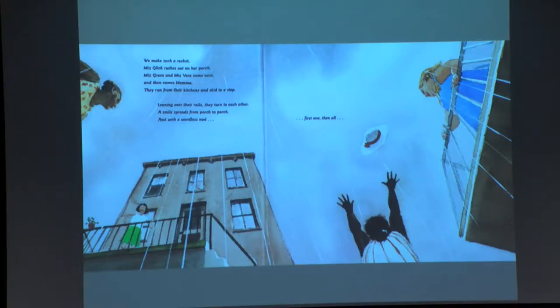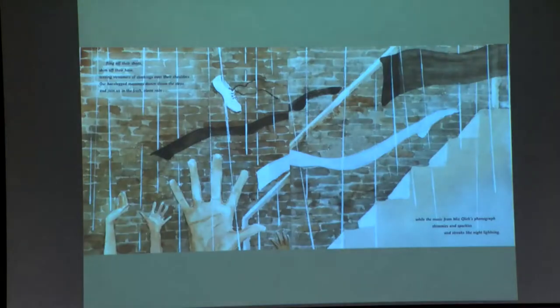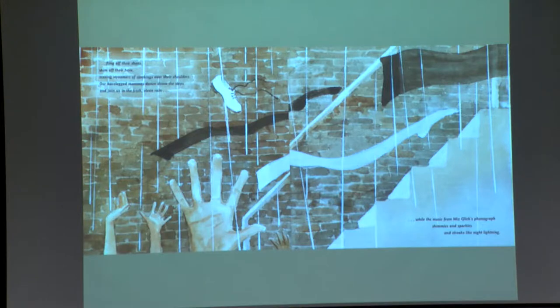We make a racket. Miss Glick rushes out of her porch. Miss Grace and Miss Vera are next, and then comes Mama. They run from their kitchens and skid to a stop. Leaning over their rails, they turn to each other. A smile spreads from porch to porch, and with a nod, first, then all, fling off their shoes, skim off their hose, tossing streamers of stockings all over their shoulders. Our bare-legged mamas dance down the steps and join us in the fresh, clean rain, while the music from Miss Glick's phonograph shimmies and sparkles and streaks like night lightning.